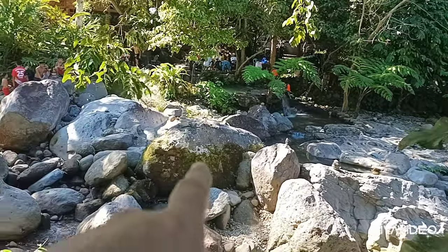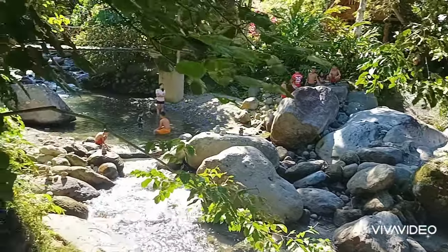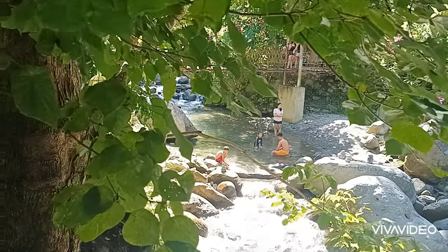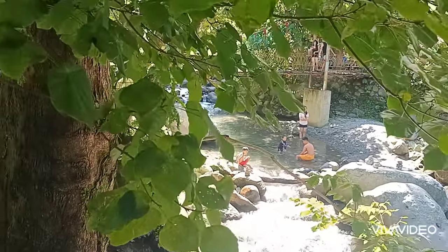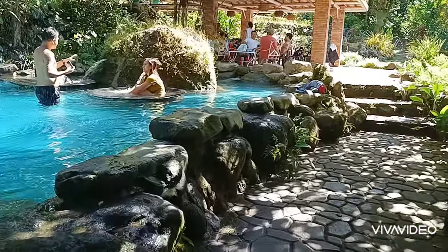Some people have been making some little rock towers and stuff, you know, people playing in the river. It's an amazing place, amazing place. What's it called again? Valencia Summer. Forest Camp. Valencia Forest Camp, it's called. Right, let's go for a wee walk and I'll show you the place.